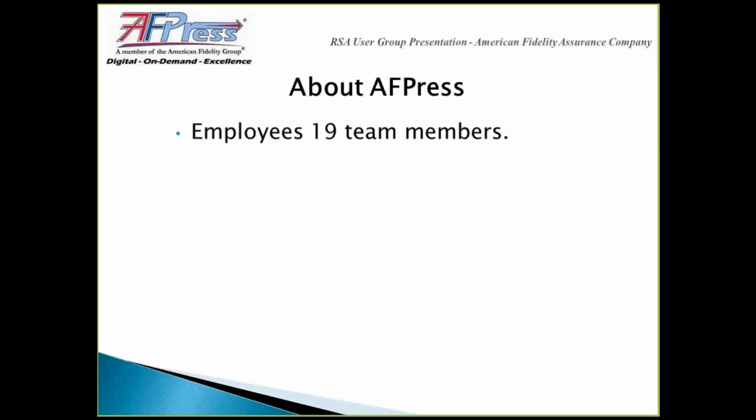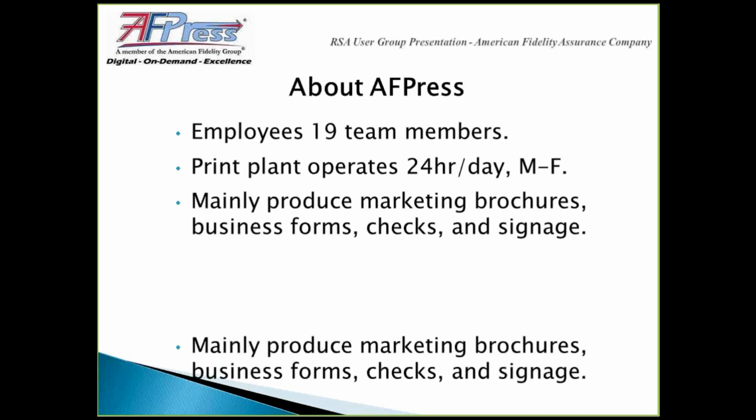We've got 19 employees in the department, ranging from print and binder operators to our own technical analyst folks, client services teams, accounts payable, and we are also responsible for providing all the copiers, faxes for all the offices nationwide for the company. So it's a pretty busy position we got there. We're open 24 hours a day as far as our print operation. That's the demand on our staff for printing of brochures, checks, various signage.